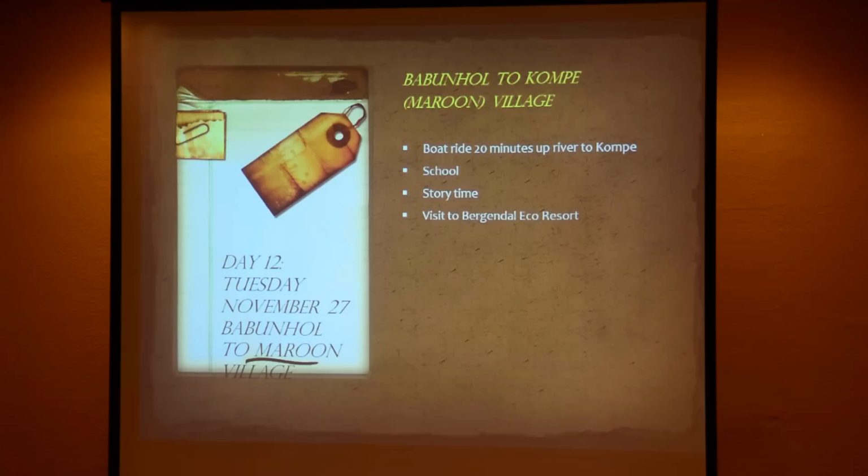But it was a nice boat ride upriver. I mean, we were going south, but that's upriver because it empties down into the ocean. Afterwards, we visited a really nice eco-resort. If you want to stay in the same area but what we were staying in looks like roughing it too much, there is a really nice eco-resort called Bergendahl a little farther down the road.